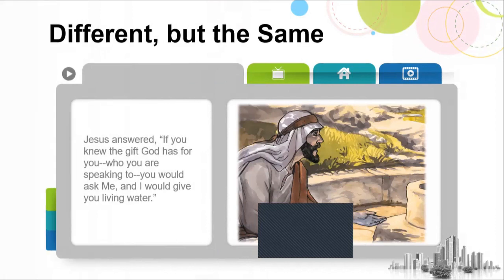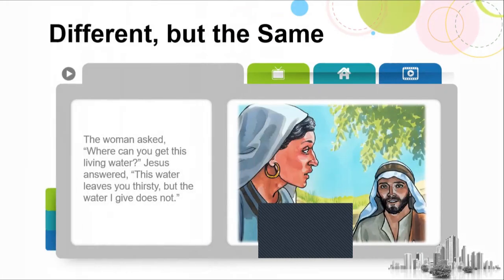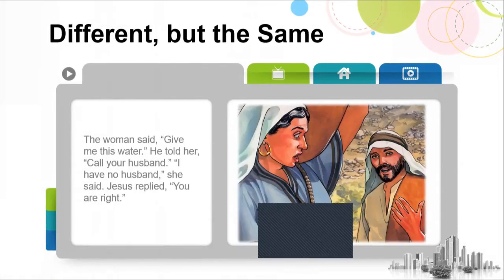Jesus answered, "If you knew the gift God has for you, who you are speaking to, you would ask me, and I would give you living water." The woman asked, "Where can I get this living water?" Jesus answered, "This water leaves you thirsty, but the water I give does not." The woman said, "Give me this water." He told her, "Call your husband." "I have no husband," she said.